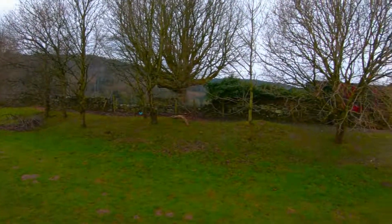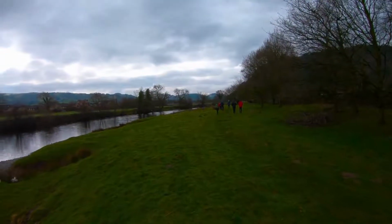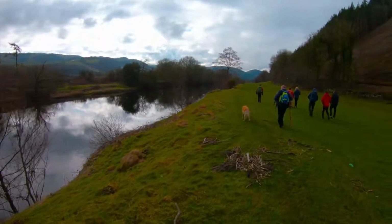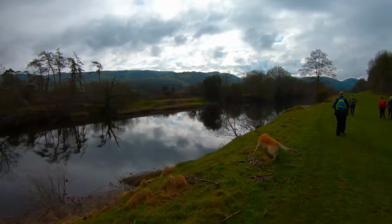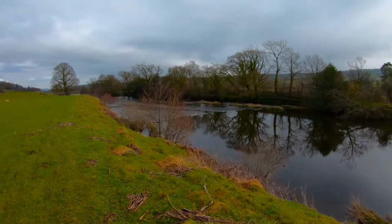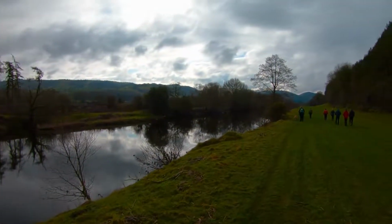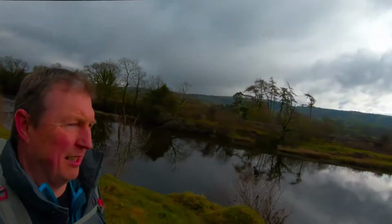So there's a group of us, and we've got Jojo the Labrador with us as well today. So we'll update a bit further on. Lovely views.